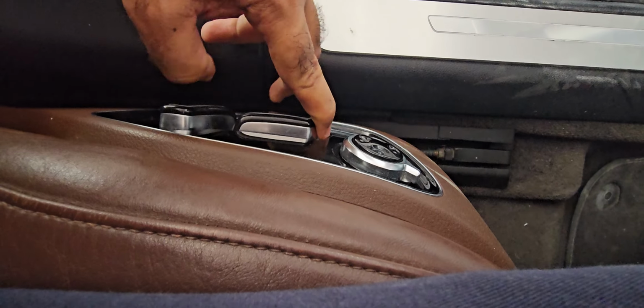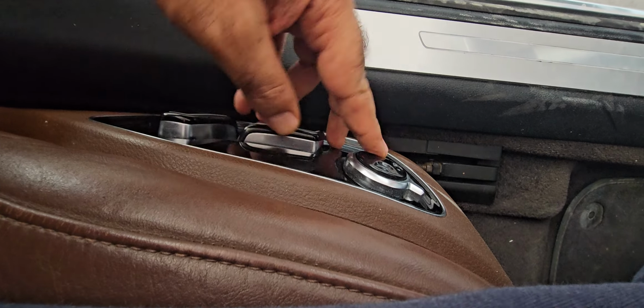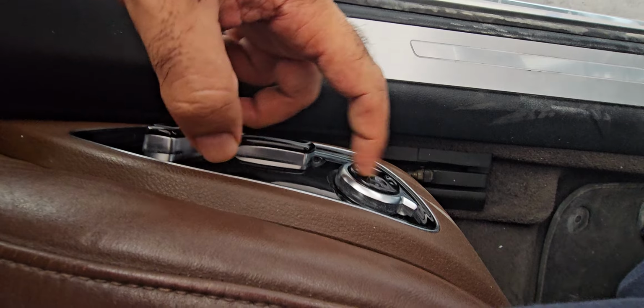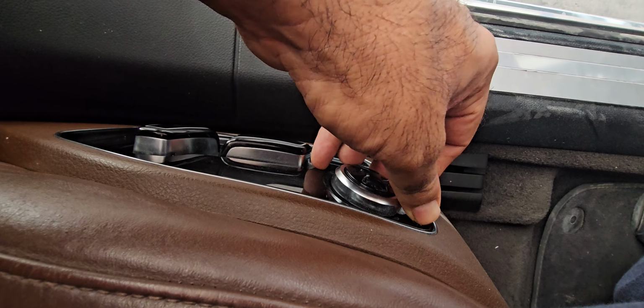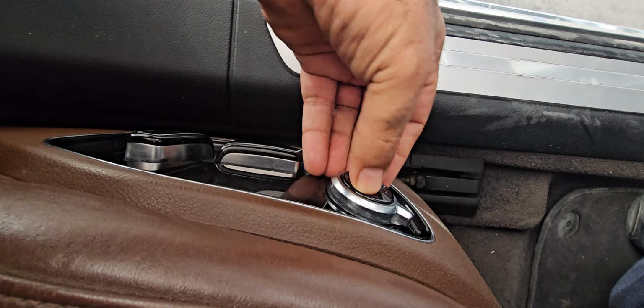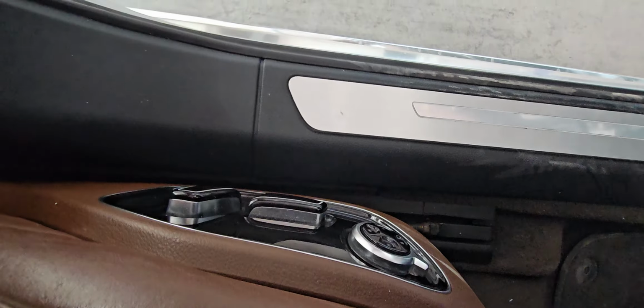You see the seat adjustment in here. Open this, and the adjustment is working perfectly. How to check this one by one, like the massage and the pressing machine, and everything is working nicely. Yeah, it's perfect.